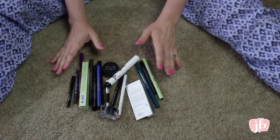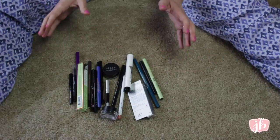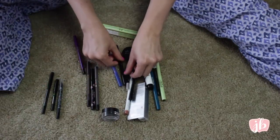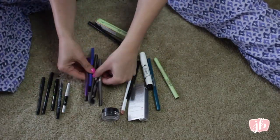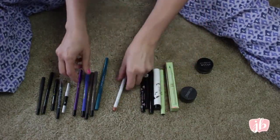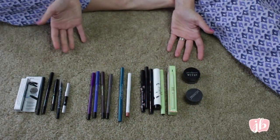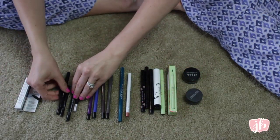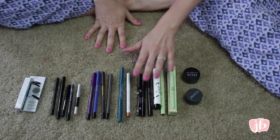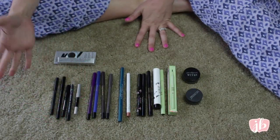I'm going to tack on my eyeliners here because I realize I don't have a lot, and I don't think I'm going to get rid of a lot because I've already decluttered this pretty recently. So I'll set them out. Let's go through them. Okay, so here they are. It's not a lot, and I take pride in that because I did declutter these recently, and I've not let myself buy too many more eyeliners recently. So let's start on this side. These are my black pencil liners.